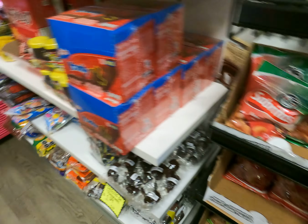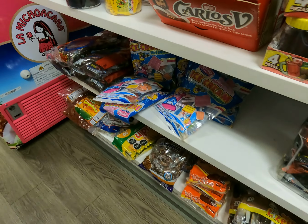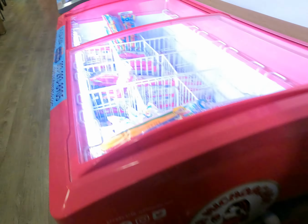But yeah, you guys gotta come by. They have a little bit of everything, all kinds of good stuff. Come by just to give them business. They do have a meat market as well.